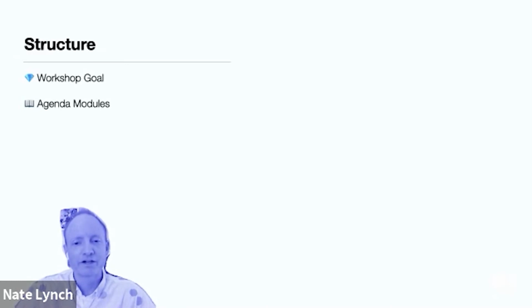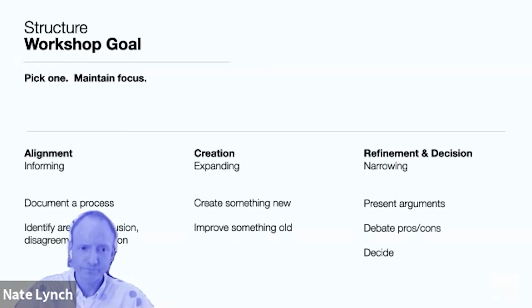A workshop without a goal is worse than a meeting without an agenda. I'm sure we've been to plenty of meetings without agendas. But workshops without goals are even worse because they're usually longer and more focused. And if it goes off the rails, you've got to keep everybody in check. So I'm going to disappear here again.